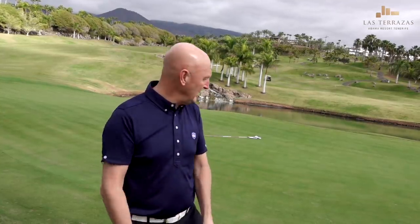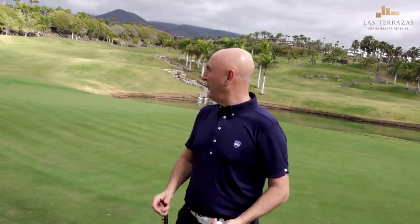I was here in October and this green was being dug up and relaid, so I can't believe how this thing's looking already, but it's a decent track. It's a good test as well. I think it's one of them where if you're hitting the ball okay, maybe you can score around here. Greens are really tough, but it's immaculate in terms of its condition.